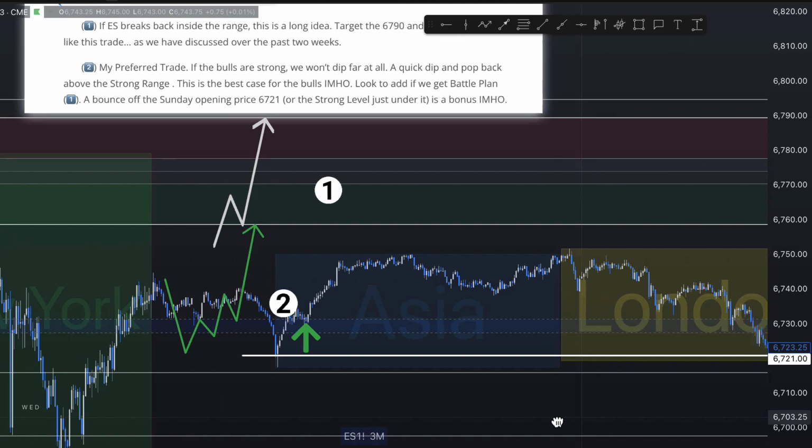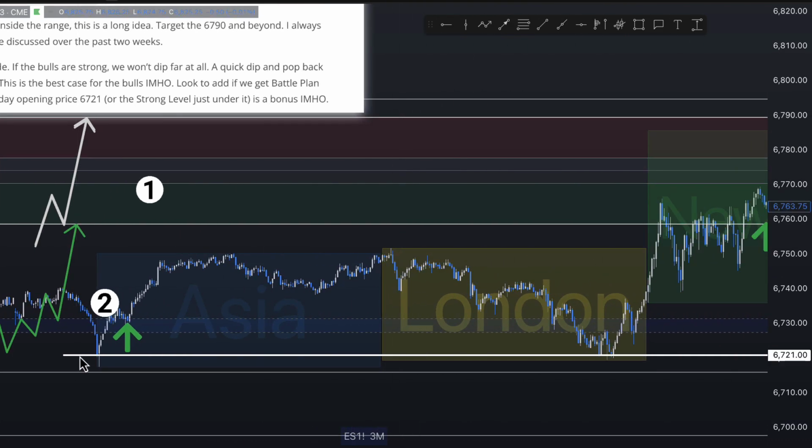Battle plan trade number 2. Now in the morning, it came back and got me at my runner. But to be honest, this was another entry for battle plan trade number 2.